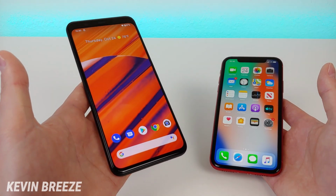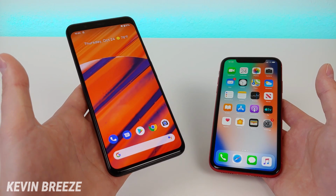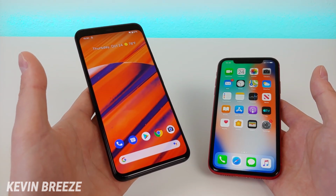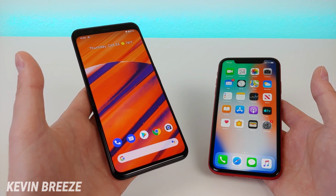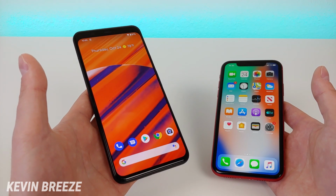Now this specific version of the Google Pixel 4 is the Google Pixel 4 XL. But this video is relevant to both models of the phone. If you do want to save $100 and you're fine with a slightly smaller display, then definitely go with the Pixel 4 over the XL.